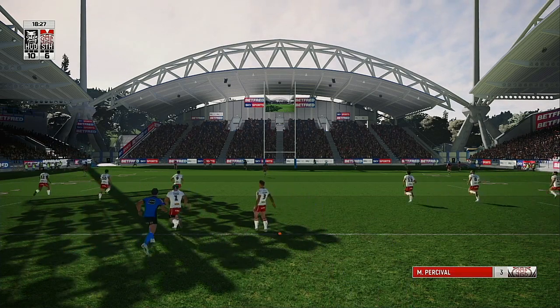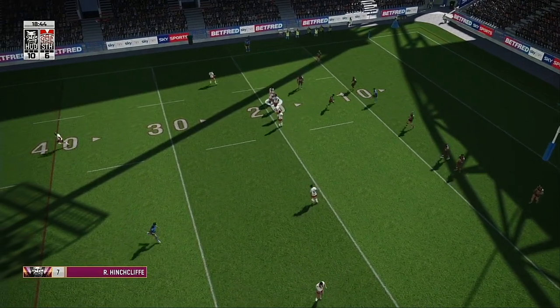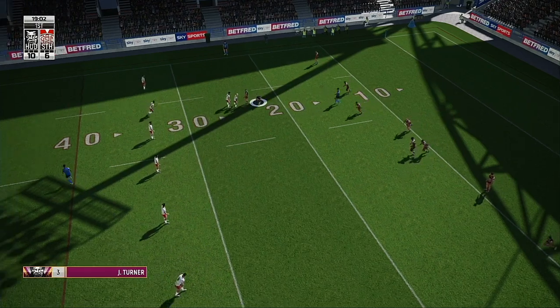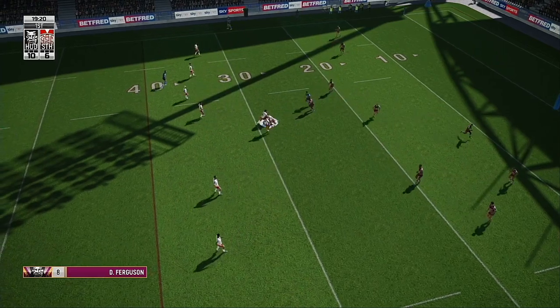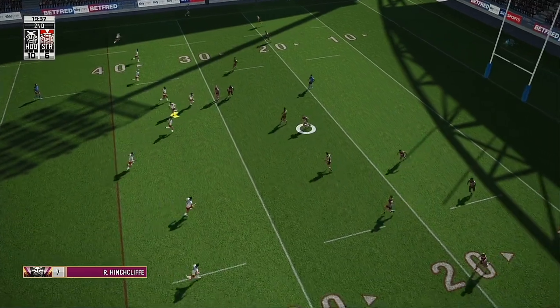Goes long. Henchcliffe there to field the kick. Up and over the 10-metre line. He's got momentum. Still going. Right. He's tackle one. Holding up a short pass. Hill. That's your second. Henchcliffe.